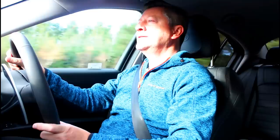It's surprisingly quiet, actually, at motorway speeds. I'm doing just over 70 miles an hour, and it's pretty good. It's pretty quiet. It feels quite refined. I was expecting there to be a big difference in the cabin volume between my BMW and this one, but not a huge difference, to be honest. The engine's quite refined, possibly might even almost be a little bit too muted.